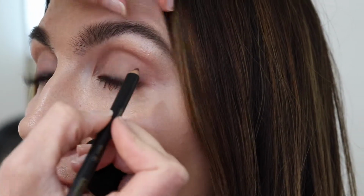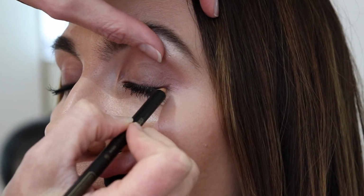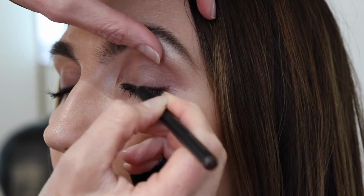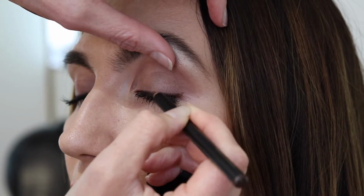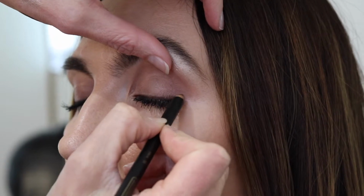Then you could close and then go along your lash line with the same one, in a style that you would do a black liquid liner. But if you notice, I'm just dabbing it and joining it all up. And what that will do is give you another bit of definition. Can you see the difference? What a little bit of brown kohl pencil can do, just to ramp it all up.